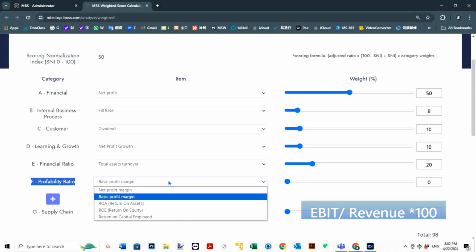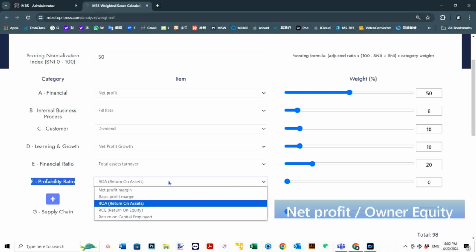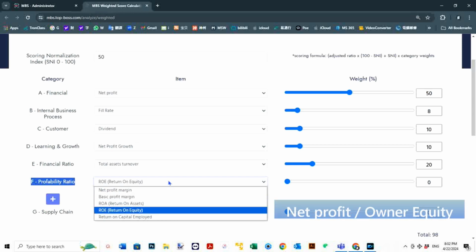Basic profit margin. It is calculated as EBIT divided by revenue, expressed as a percentage. The final calculation takes the average throughout the total number of rounds. Return on equity, ROE. It measures the net profit relative to total equity. The final calculation takes the average throughout the total number of rounds.